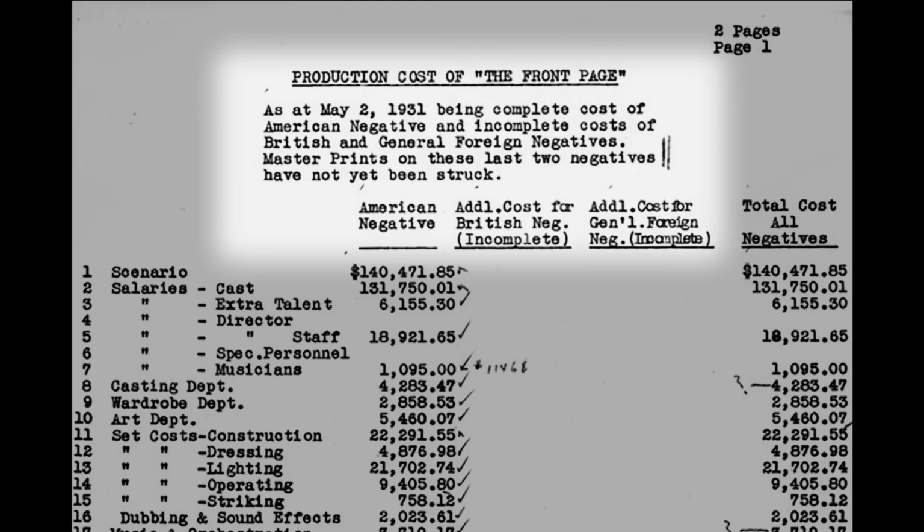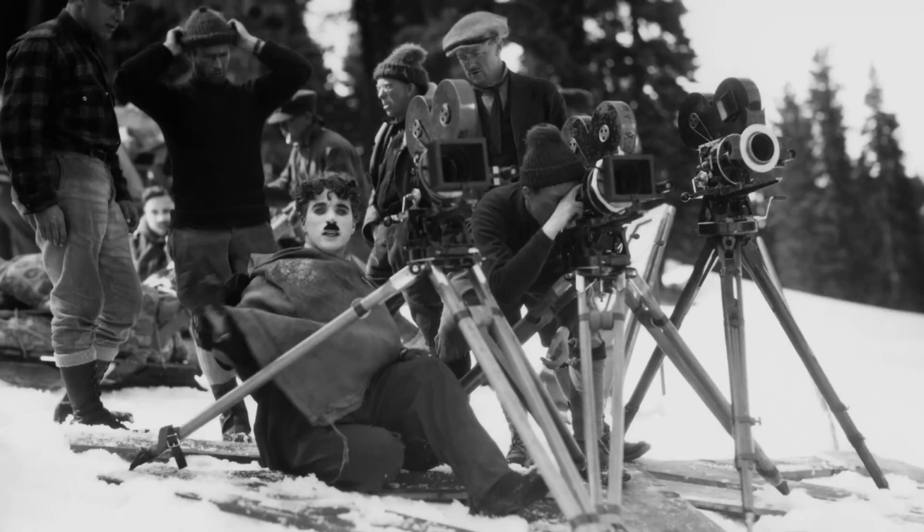Now, back in the 30s and into the silent era, there were no cameras, so cameras had to be made so that you could make the front page. So in the silent era, it was common practice to have 2 or even 3 cameras be made so that you could make films that weren't on the front page.